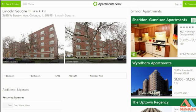Okay, when we look at the Lincoln Square option, it tells us the address of where it's located, its rating. It has a 4 out of 5 rating. And then it tells us it has 1 bedroom, 1 bathroom. It costs $780 a month. Its size is 700 square feet.